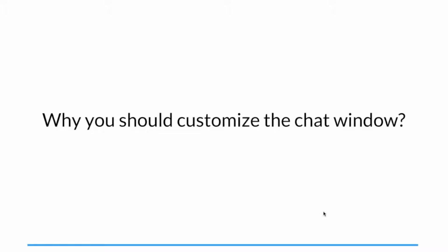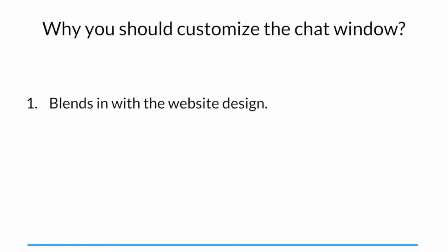What the main question is, why you should customize the chat window? The chat window customization offers you to create an additional source of trust between you and your customers. When a customer comes to your site and sees a chat window, this is one of the most important ways he can contact a company. He can start a chat with you and see that you are actually a real business, that nobody tries to trick him or anything like that.